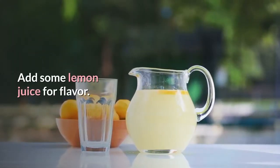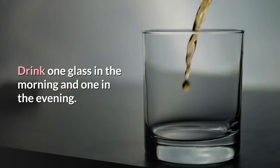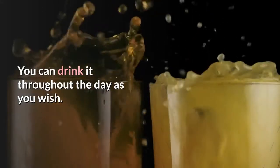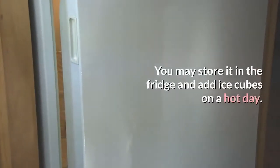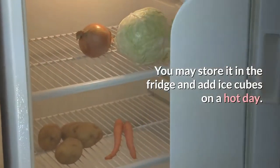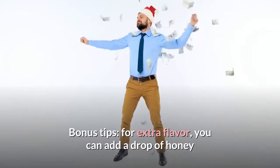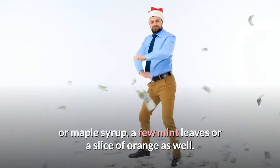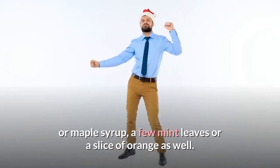Add some lemon juice for flavor. Drink 1 glass in the morning and 1 in the evening. You can drink it throughout the day as you wish. You may store it in the fridge and add ice cubes on a hot day. Bonus tips: for extra flavor, you can add a drop of honey or maple syrup, a few mint leaves or a slice of orange as well.